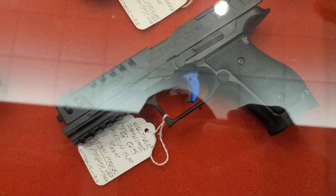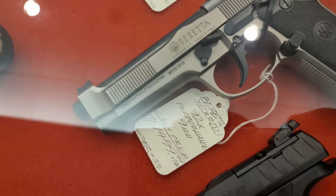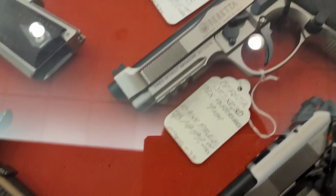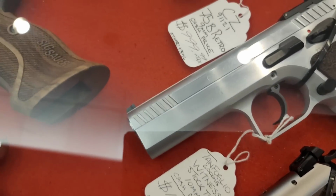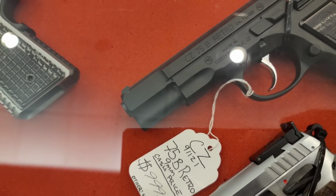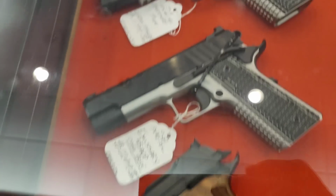The Walther Q5 Match? I think that's a still frame right there. We just did a review on that. Got some Beretta 92X. And Fiocchi in 10mm. Got that CZ. I got some nice stuff.